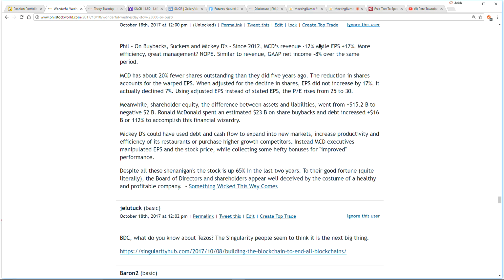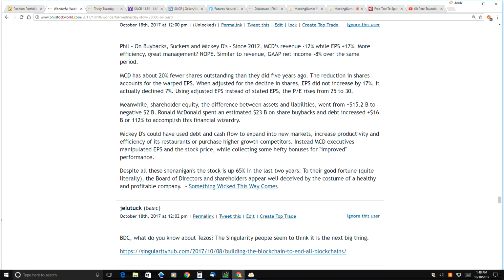So he's saying since 2012, McDonald's revenue is down 12%, while earnings per share are up 17%. Is it more efficiency, great management? No, it's similar revenue. The net income is minus 8%. GAAP, generally accepted accounting principles, net income is actually minus 8% over the same time. But what's happening? They have 20% fewer shares. So 8% less earnings divided by 20% fewer shares. So, here, stupid math tricks, right?